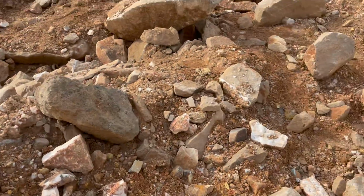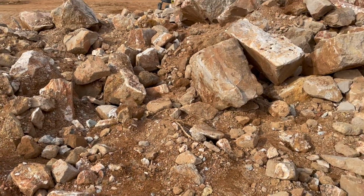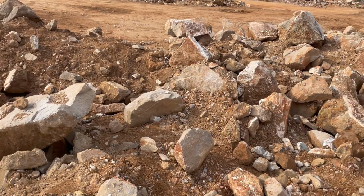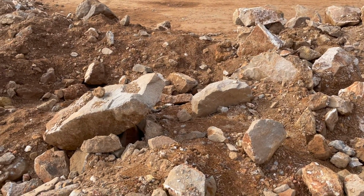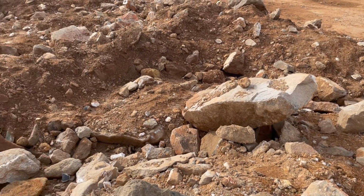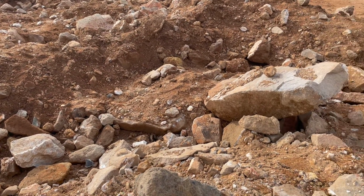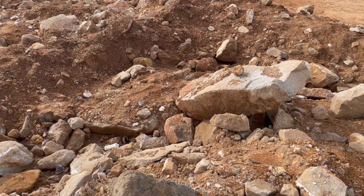There are quite a few plates around here, big rocks. They're all busted up and everybody's tried to pick off all the points off of them already. I'd like to find a good 50 to 100 pound rock with some points on it that I could just pull out. Nice yard rock.